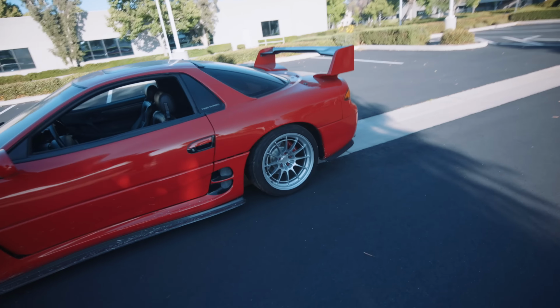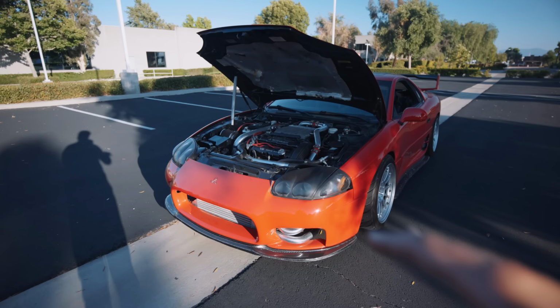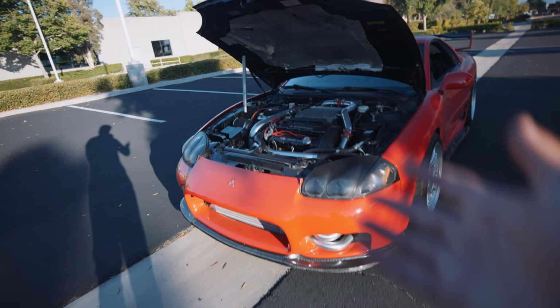I also recently put in the extended 4-bolt oil pan on this car, because once you dent your oil pan on these cars, oil starvation issues arise, and that's how you blow your engine. So it's, like I said, great insurance. When you touch these cars in the engine bay, you want to do preventative maintenance to make sure the car has better longevity as far as running.